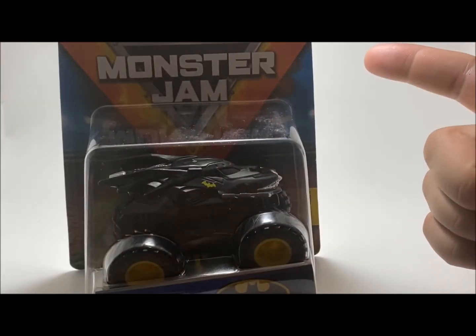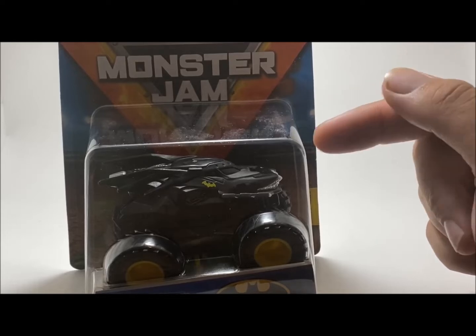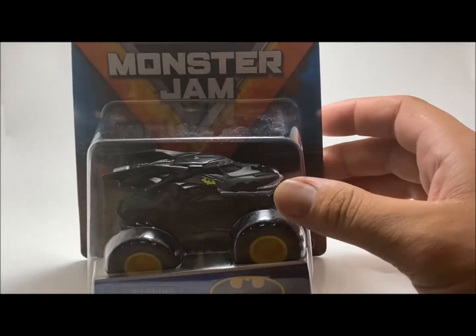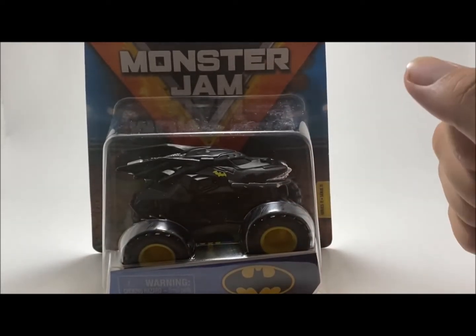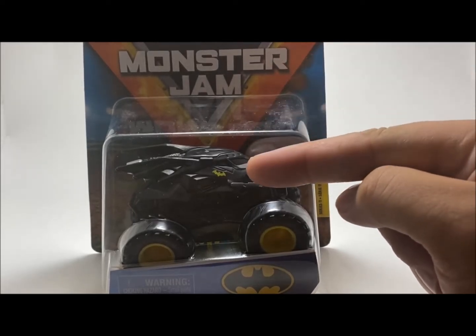I think Wonder Woman is in that with the next mix, and who's the other one? Superman, which we actually did see at the Toy Fair release show, or whatever you want to call it. But this one really catches my eye because this thing looks really cool.